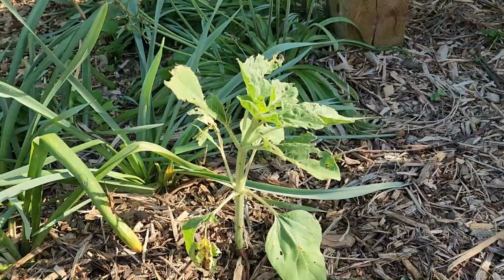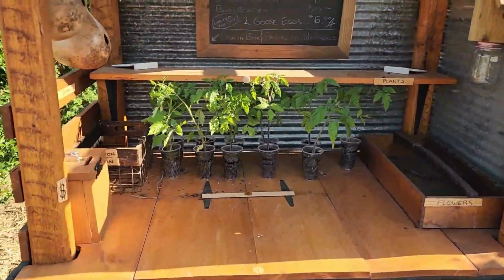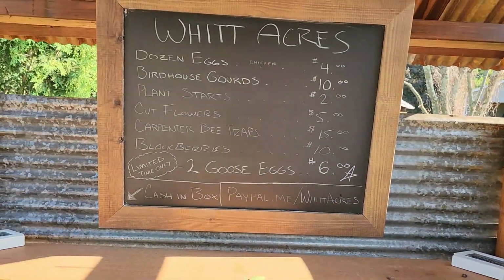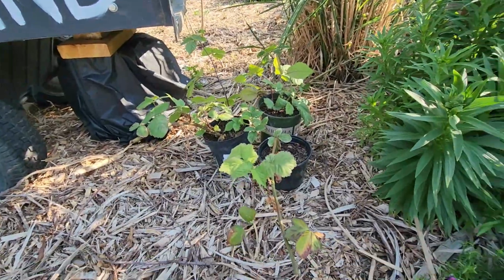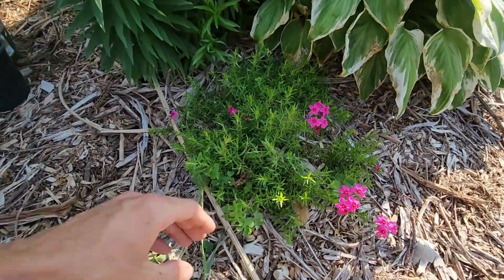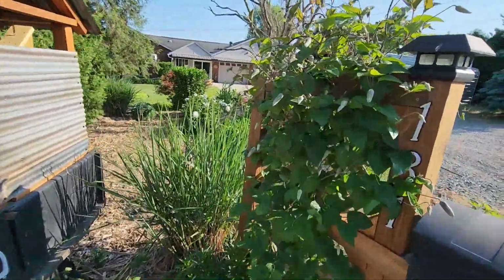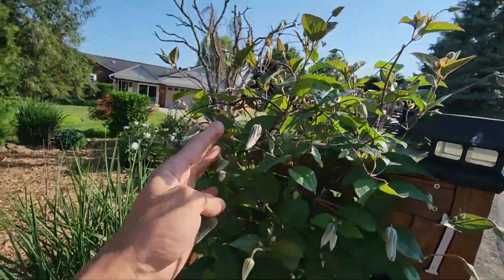Got one here next to the farm stand, and the farm stand's loaded up looking good out here. We got some tomato plants, some bird houses, carpenter bee traps, as well as some eggs, chicken and goose eggs. We also have some blackberry plants down here on the bottom and some creeping phlox here that's starting to bloom. The mailbox trellis is looking good, and the clematis is just starting to put on some buds. So this is gonna have another beautiful show this year.